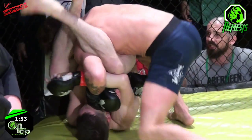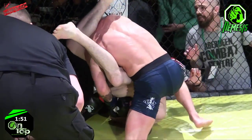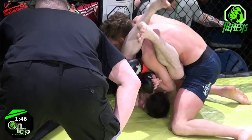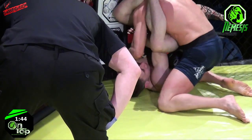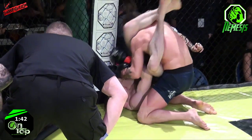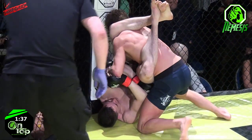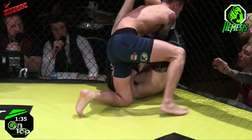But what Nicol is doing well is he's keeping his hips very tight. Yeah, he's stacked on top of him, isn't he? He's stacking him, trying to prevent that distance being created, which could bend the joint, and then it could be all over from there. So Nicol's doing a fairly decent job here, actually. He's got to stay on top, stay as heavy as he possibly can. But you can just see the distance starting to be created now.